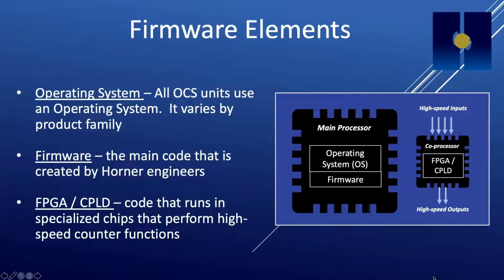So let's talk about firmware in a few more specifics, because we tend to use firmware as kind of a general purpose term. In reality, it refers to several different components that kind of act together to be the firmware. So it can be pretty confusing sometimes based on some of the terms that are used.